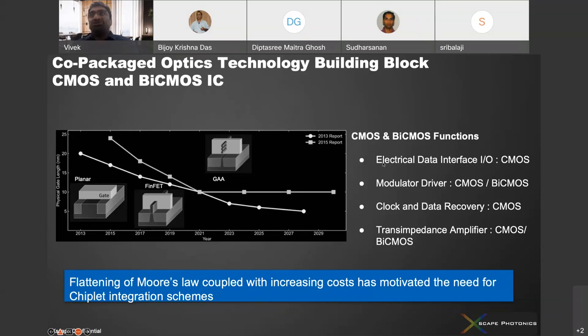We need the actual electrical data interface IO, for which typically we use CMOS technology. We need something that can drive all these modulators, where we've seen both CMOS and BiCMOS being implemented. We need a clock and data recovery circuit, which is again a digital circuit typically employed in CMOS.